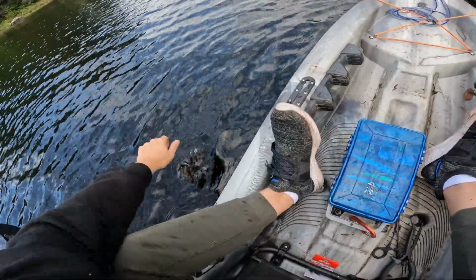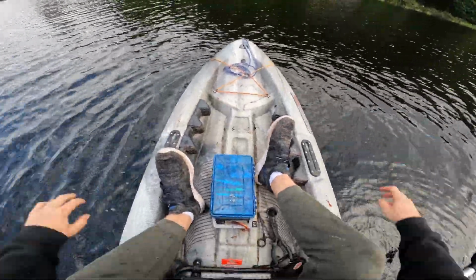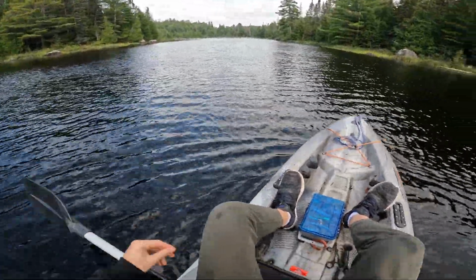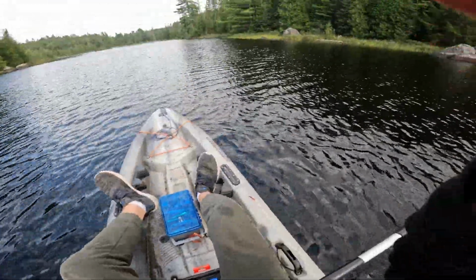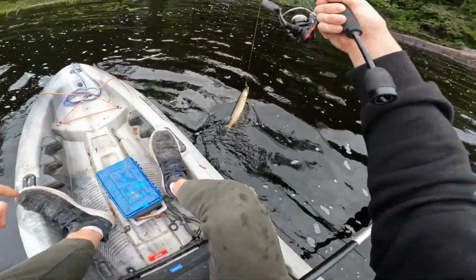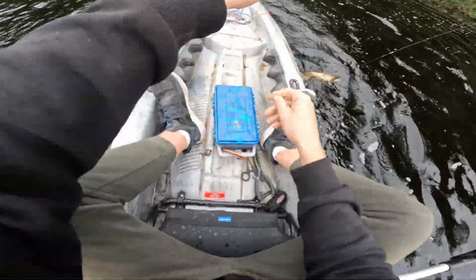Not bad. It's good to know that the bomber will actually catch something. I've been using that bomber for hours now and nothing. But it has provided finally. Took it right under the boat. Boom. Another tiny pike on the tube.